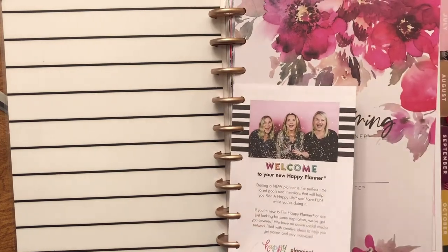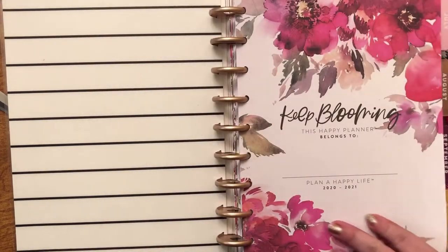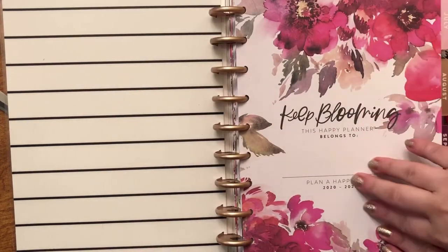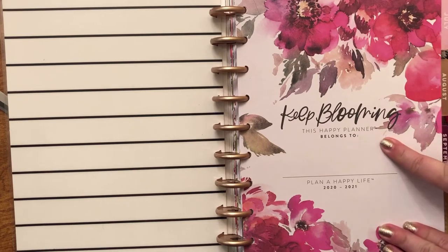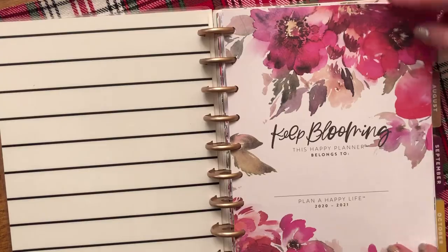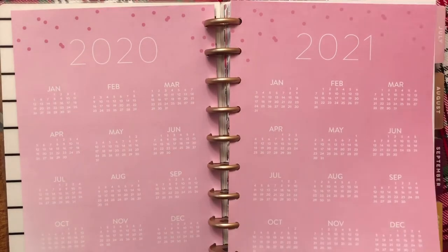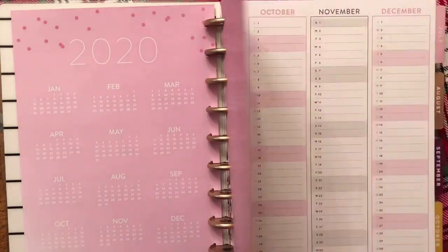And then there is a welcome to your new happy planner. We don't need that in there anymore. We're about to use it since it's the new year. Keep blooming. This happy planner belongs to. So this is really pretty. Love all of these florals. Here we have the calendar for 2020 and 2021. That is a tongue twister. Try to say that, guys.